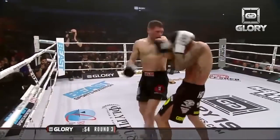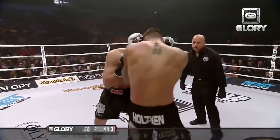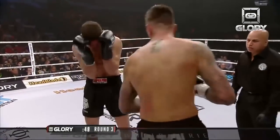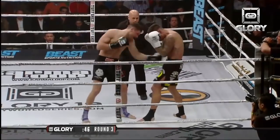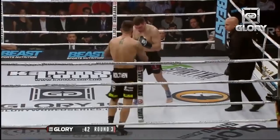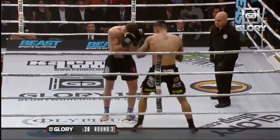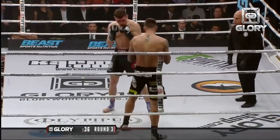Stetcuerenko firing back with kicks and a spinning back kick, back fist that was blocked. Final minute of the fight. Terrific technique on display as they take turns attacking each other. He tried a flying knee, but nothing doing.